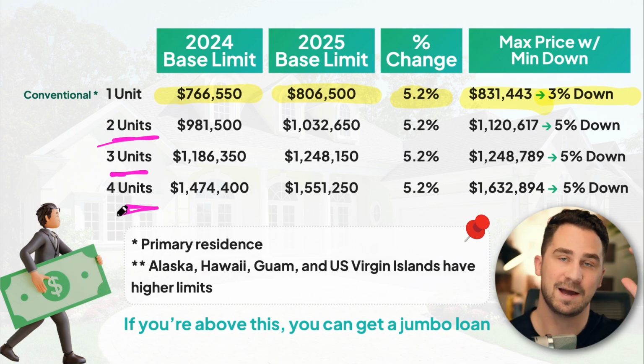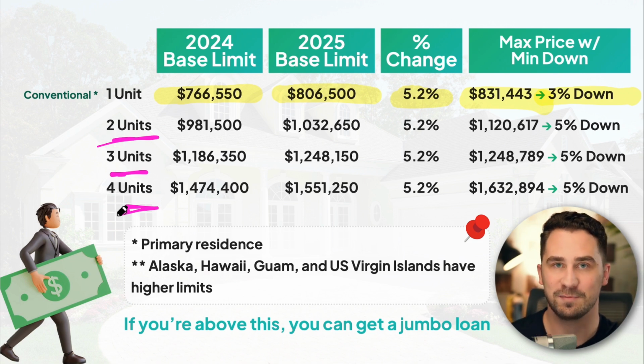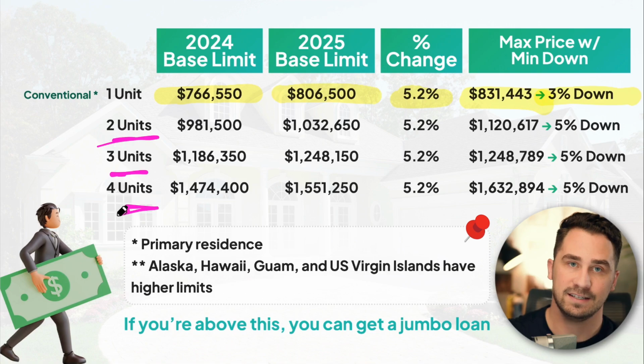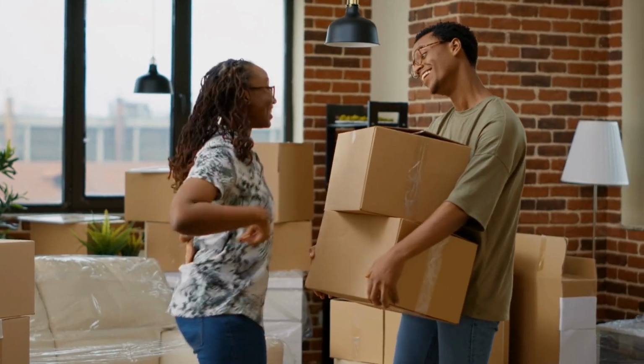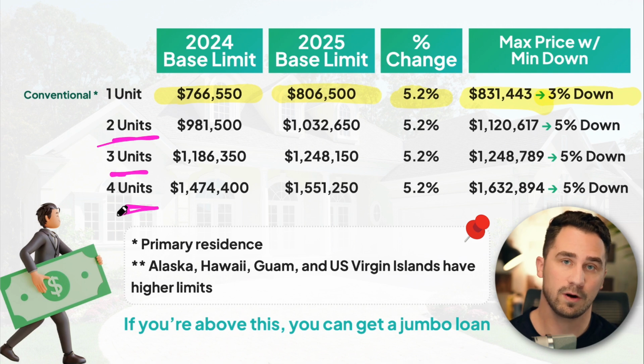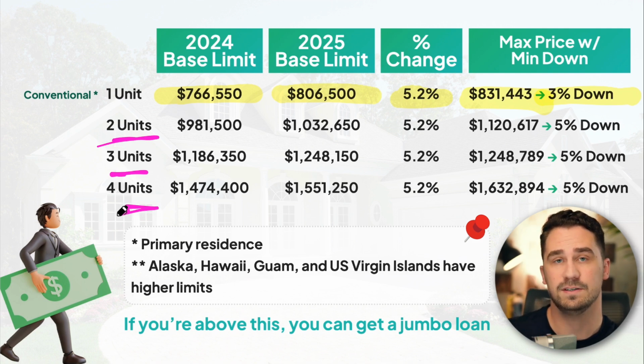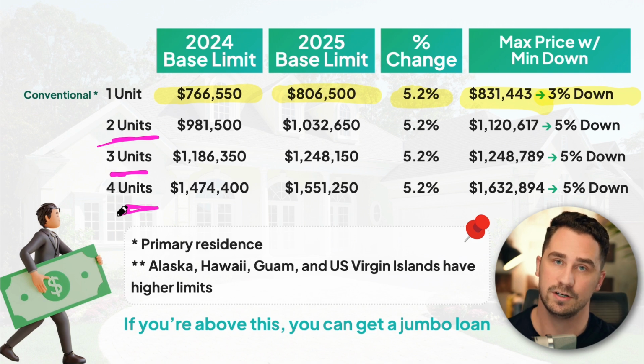home. You can see that base limit goes all the way up to just above $1.5 million to be able to purchase that home with just 5% down on a 4 unit property. Now, the main reason this is good for people who are buying in high cost of living areas where home prices are extremely expensive is because if you're above this loan limit, what ends up happening is you have to get what's called a jumbo loan.